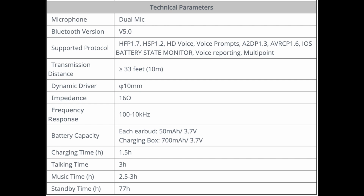Now, looking at the technical parameters, the only thing of any significance there that I can see is the charging time is 1.5 hours, and the talking time is around about the same as the music time, 3 hours, and standby time is 77 hours. Oh, and if you're interested, the transmission distance, so that is how far you can take them away from your device, your iPhone or your iPod, for them still to be functioning, is 33 feet, which is 10 meters.